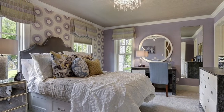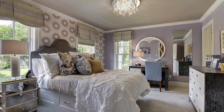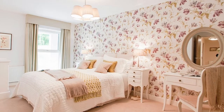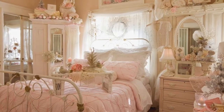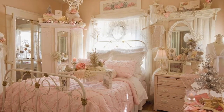Would having a feminine bedroom, for those of you that are women, is this something that you would do? I feel like, well, obviously I love it. I just think I would have to do it within certain realms, so as not to make my husband feel super uncomfortable, if that makes sense.